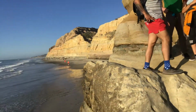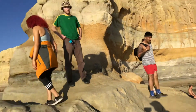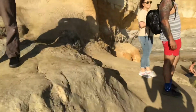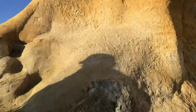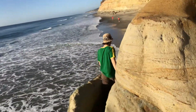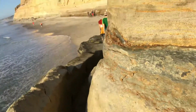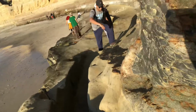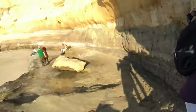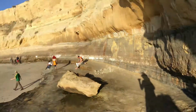All right, it's starting to get a little towards dusk. I still got about an hour at least to get back to the car, so I'm going to do the trail back. All right, wish me luck. All right, we made it. Now we just gotta watch for these rocks falling.